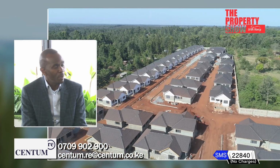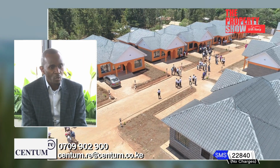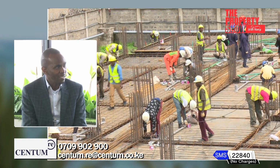On the residential side, the high end would now be a bit saturated. So if you look at the rate of absorption of any high end that's coming into market, it's quite low. It's quite depressed. On the mid-market, mixed fortunes. On the affordable space, for sure, there are significant opportunities. I don't see anything either the private sector or the government will be doing in the next 5 years that could literally address the opportunity that's there.